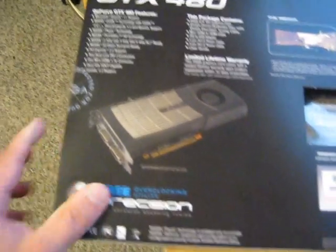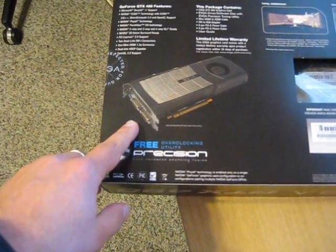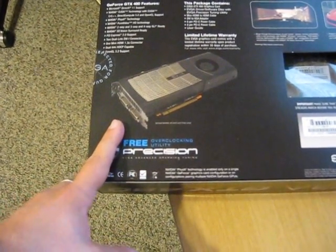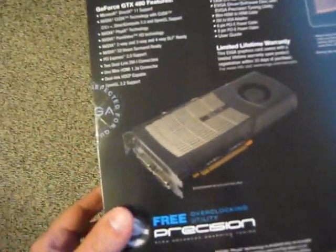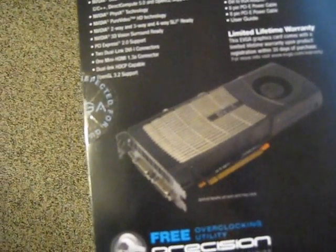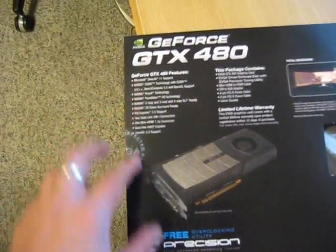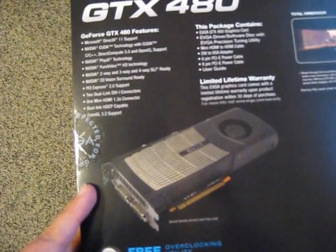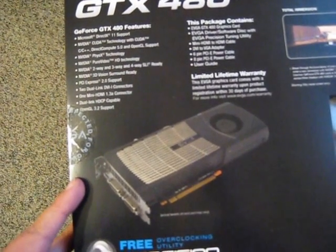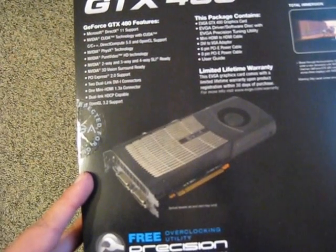I like how it doesn't have a picture of some busty, really cheesy CGI female fairy, elf. Yeah, fairy. Exactly. They all seem to have that. DirectX 11, Nvidia CUDA. Ooh, I can't wait to see what kind of encoding you can do. I'll bet it's an encoding dinosaur, like Tyrannosaurus Rex. Physics, PureVideo HD, 2-way, 3-way, and 4-way SLI ready.